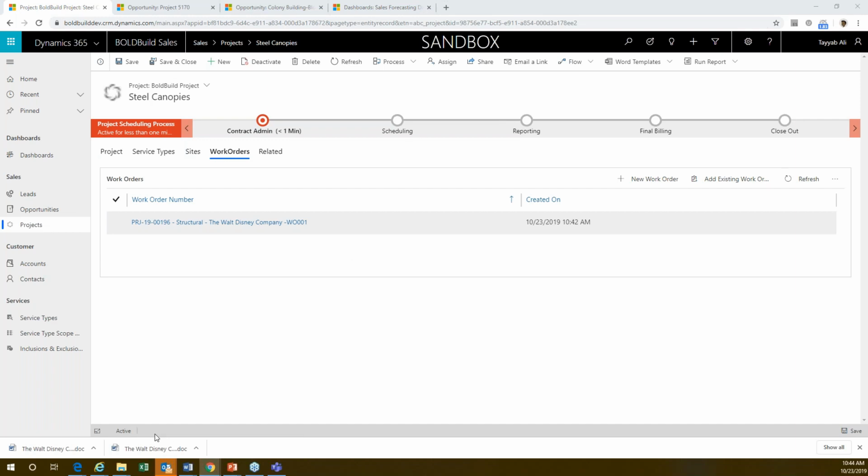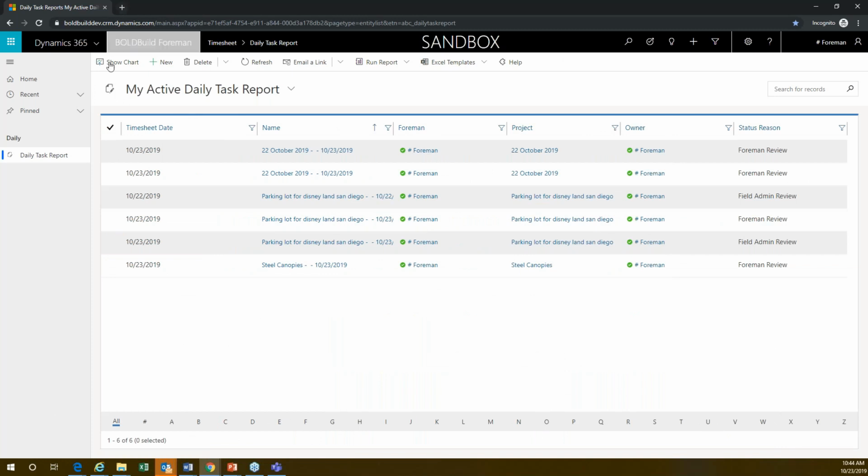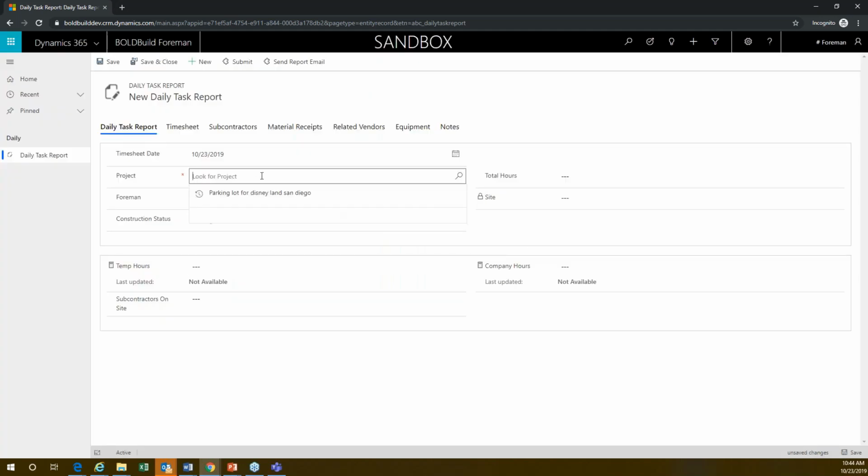I'm going to go to the Foreman app. So let me just log in as Foreman. And this is my other view in which I am in the Foreman app. As you can see, this is BOLDBuild Foreman. So as a Foreman, now I am on site. I am working on the steel canopy project with the Walt Disney, which they are opening up a new Disneyland in San Diego. So I go in and I click on New.